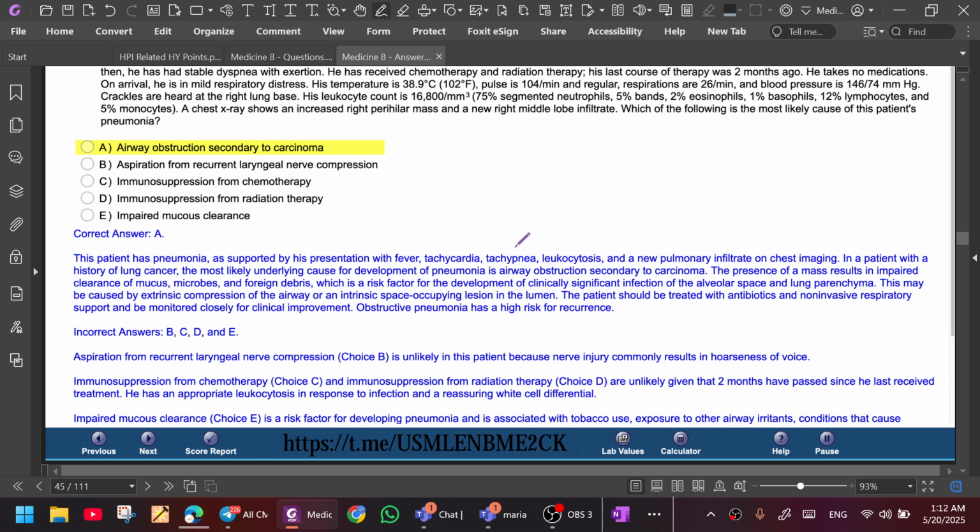This may be caused by extrinsic compression of the airway or an intrinsic space-occupying lesion in the lumen. The patient should be treated with antibiotics and non-invasive respiratory support and be monitored closely for clinical improvement. Obstructive pneumonia has a high risk of recurrence.